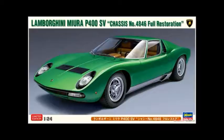Overseas, Hasegawa's last two reissues for the month are out. This is the Lamborghini Miura P400 Super Veloce, the chassis 4846 full restoration. Now, this kit does not have any new parts in it that represent the actual one-off nature of this car. This car was the original Super Veloce show car for the Geneva Auto Show and then subsequent auto shows after that. I'm not sure where it sat or where it lingered, but Lamborghini has a new restoration arm to restore their classic Lamborghinis, and this is the first result they've come up with, this restoration of this Miura that is a show car. So I'm sure that Lamborghini probably had it the whole time, and they just dug it out of a closet someplace, basically.